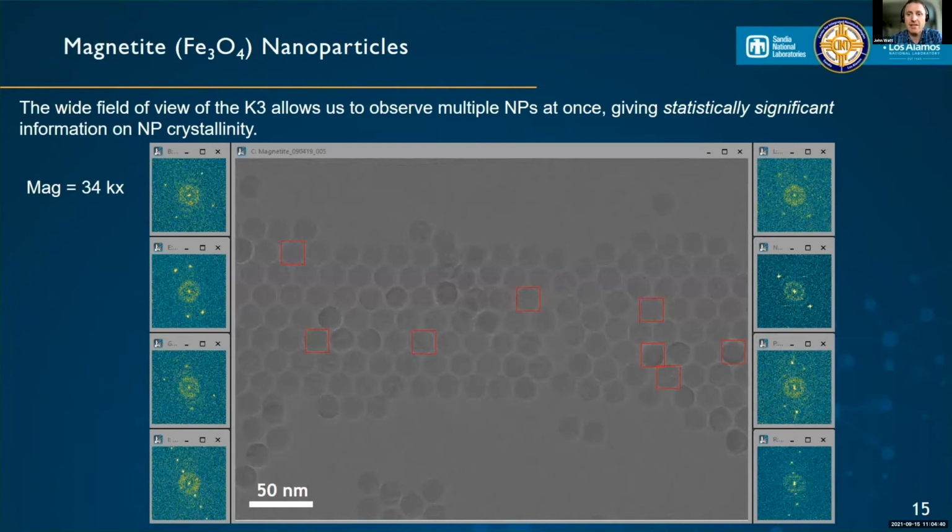So the K3, again, is just beautiful for this. This is another example of the wide field of view. You see we're at 34 kx and we're getting good crystallinity of multiple particles over this ensemble.